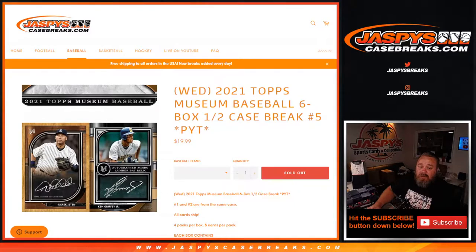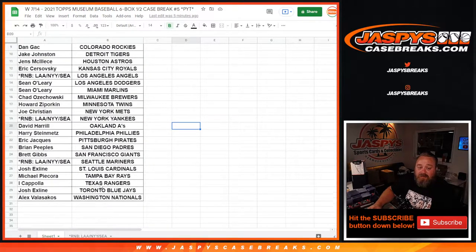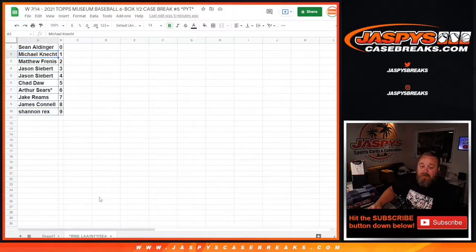Here is our list of customers, respective teams from Andy Owens and the Diamondbacks down to Alex Valasakos and the Nationals. There is one random number block in there for the Yankees, Angels, and the Mariners. You can see those three teams right there listed. And here is the results from that random number block. Spot zero gets any and all redemptions for those three teams.